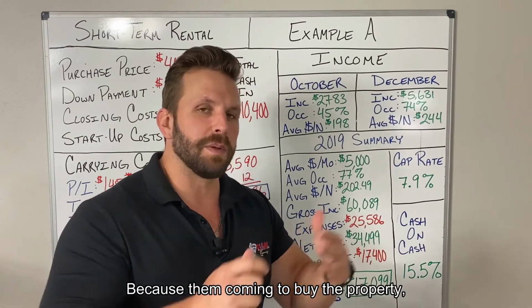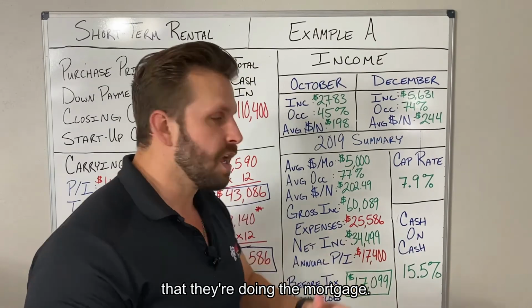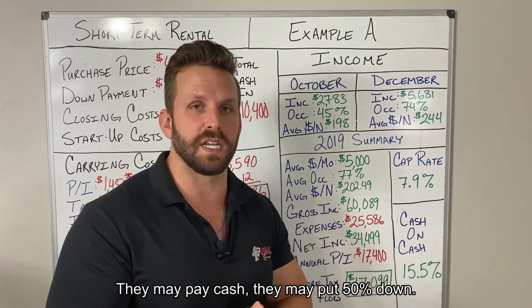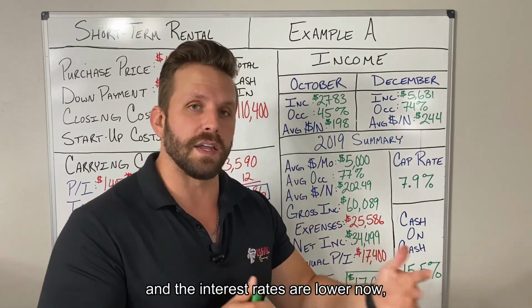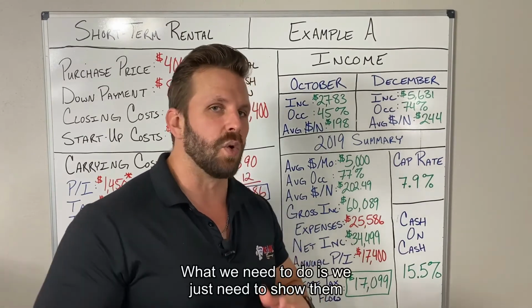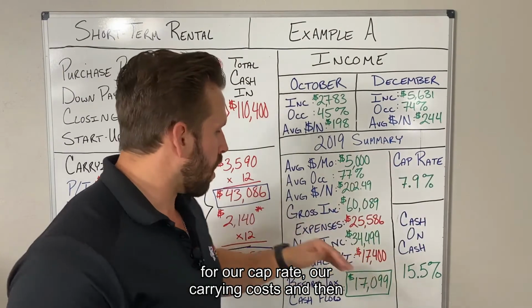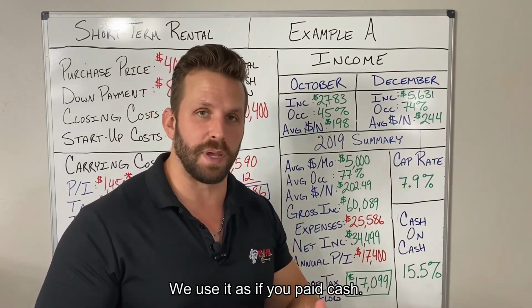Because them coming to buy the property, they could have 1,000 different ways that they're doing the mortgage. Maybe they may not have a mortgage at all. They may pay cash. They may put 50% down. We put 20% down. Maybe our interest rate is really high and interest rates are lower now, so they could get a better price. So what we need to do is just show them our carrying costs and how much the property costs, so we use it as if you paid cash.